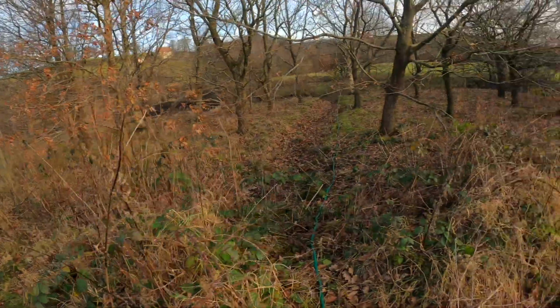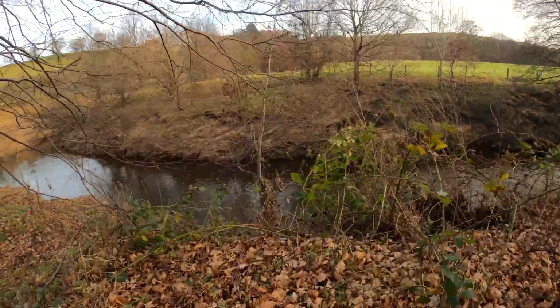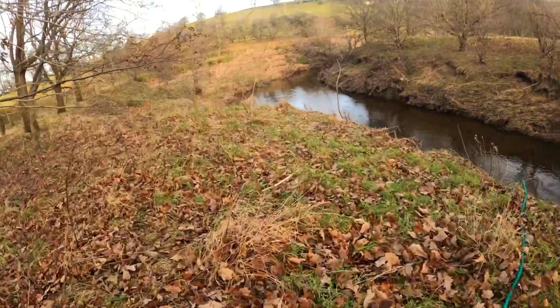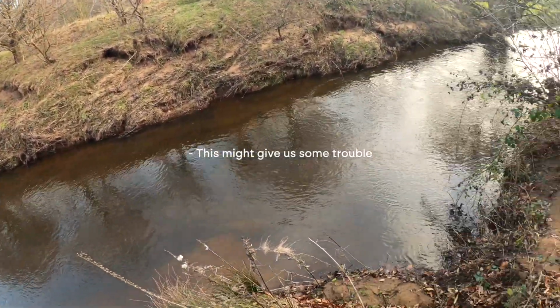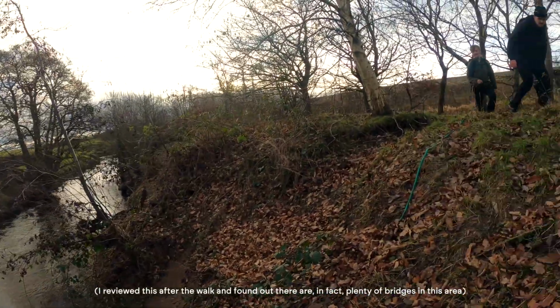Over this unassuming fence was something that could completely change the course of our day, and its name is the River Esk. This might give us some trouble. Yeah, there's basically not many ways to get through the river.